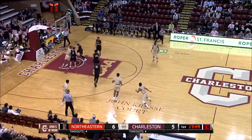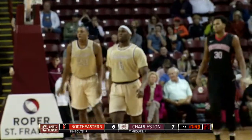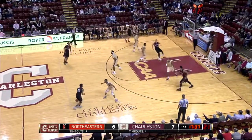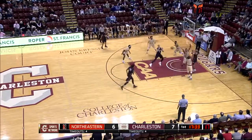Jumper outside the left elbow is good. Jarrell Brantley. And Charleston right down doing a nice job of finding those soft spots in the zone, Danny. Yeah, and that's what you got to do. That high post area is where it's going to be at. Both teams have come out hot so far. So Charleston leading 7-6. 17:35 left, first half. Northeastern with the basketball.